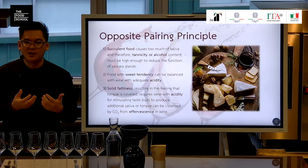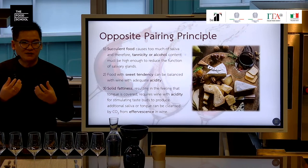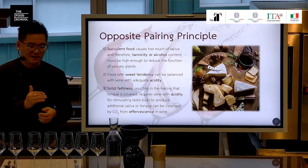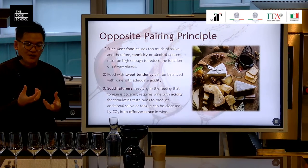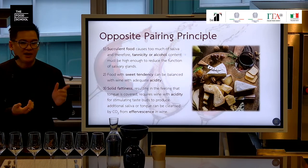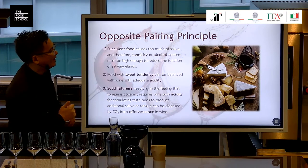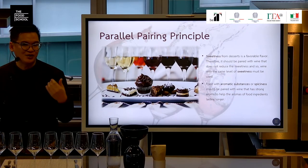Next, solid fattiness. For example, cheese. So cheese is going to cover your tongue. So you feel that after chewing the cheese for a while, you feel like, oh, I need to drink something to clean the tongue. And the good thing to clean the tongue is a wine with bubbles or the acidity. So usually if I have to consume cheese, it must be cheese with good acidity, or it can be sparkling wine. But be careful, because there are also certain cheeses that have to go with strong red wine, but good acidity. So acidity is going to be the key point in here. And the last rule is what we call parallel pairing. So there are a few things that have to go in the same direction.